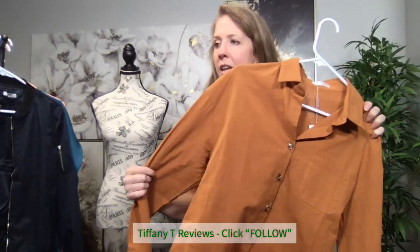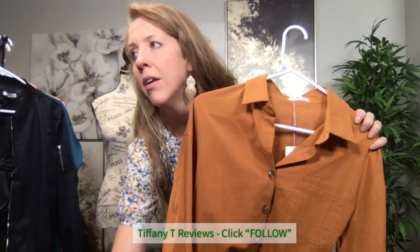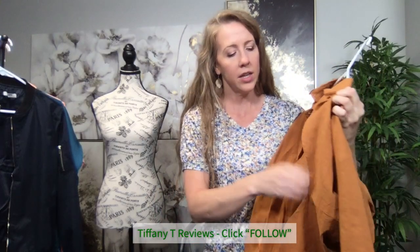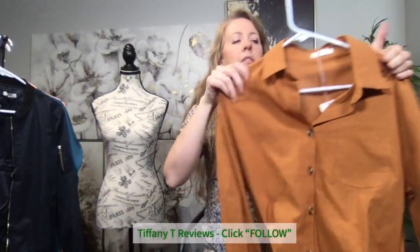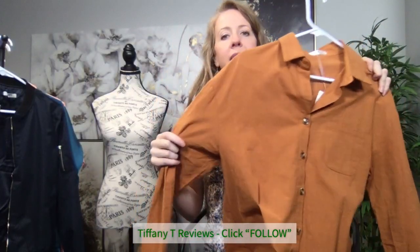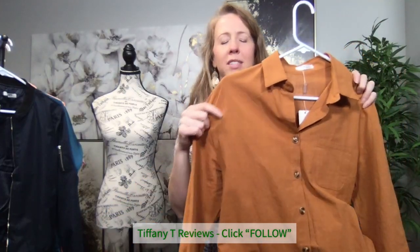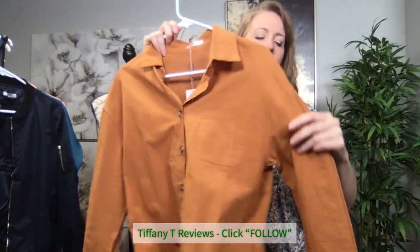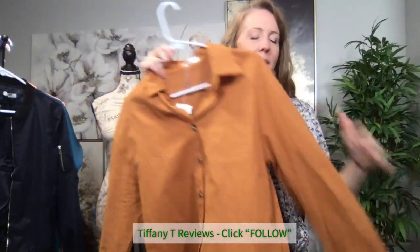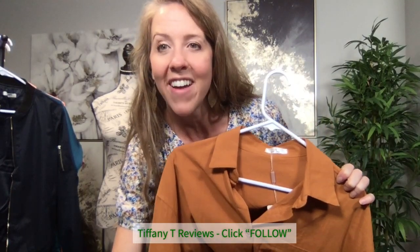The material does, but let's see. I think this one is cotton as well. Actually, let's just take a look at the tag here and see. Yeah, 100% cotton. So that lighter weight material, but it does have a linen-y kind of feel to it. So it's not like your typical soft cotton t-shirt. It's more of a linen feel. So let me show you the video here. You can see what it looks like on.